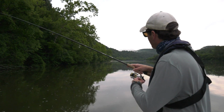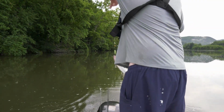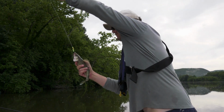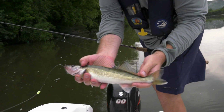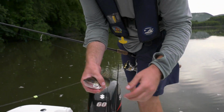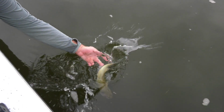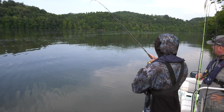Small walleye, but it's a walleye. There we go. Not too bad. Hold up there, Mr. Walleye. There you go. Oh yeah. Little one, but a walleye nonetheless on the nightcrawler harness rig there. It hit it like a 2x4.